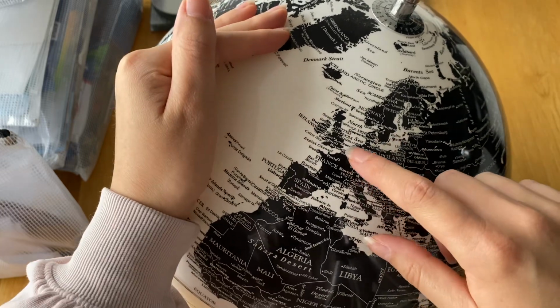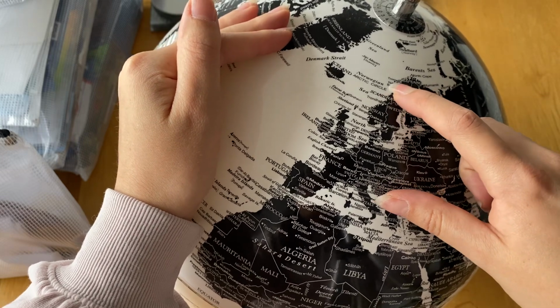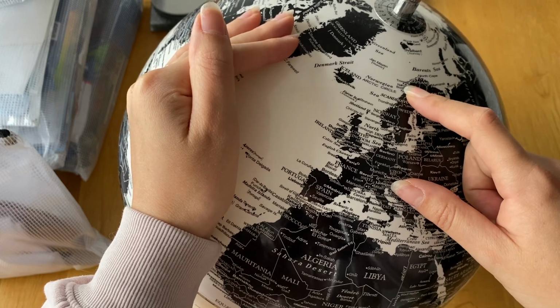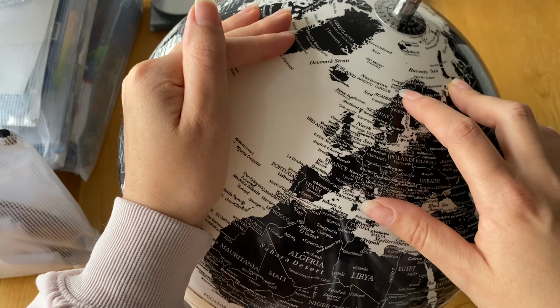February, so then in February we go up to Tromsø, which is up here. Yeah, Tromsø, it's actually on the map. And we are going for huskies and reindeer and just to see the snow basically. And I've always wanted to go somewhere where it doesn't really get light.